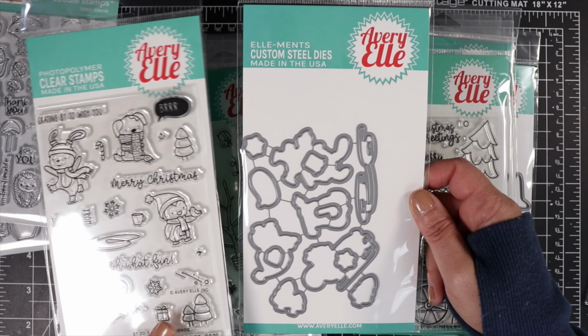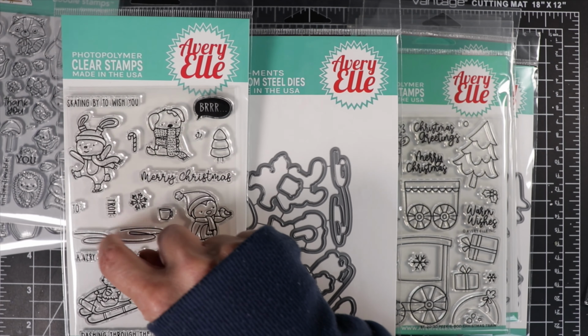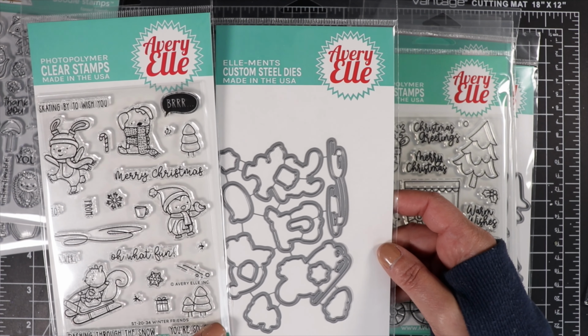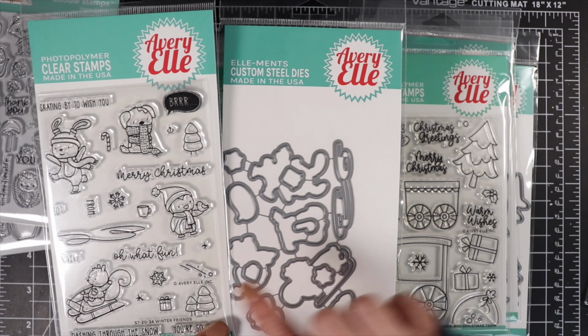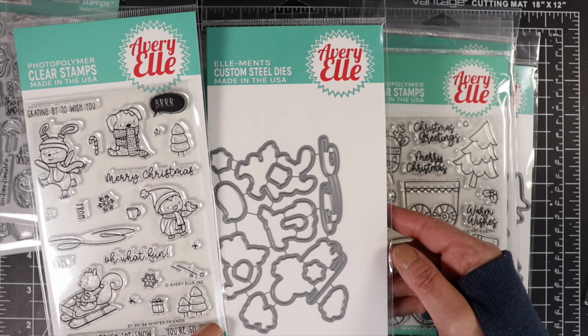And this die will cut out the little swooshes here for the little ice skater. And also on the sleigh there, it does cut out the inside area.